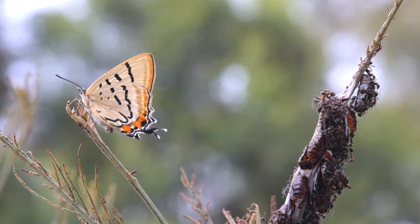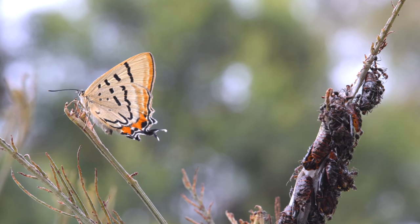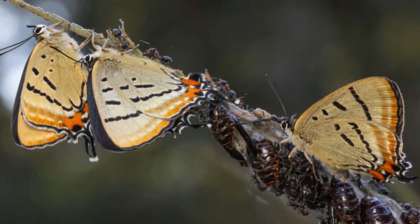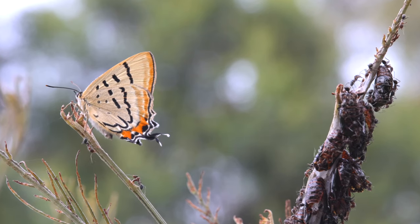The beneficial relationship between the imperial hairstreak and the southern meat ant is quite special as well. In return for the honeydew the hairstreaks produce, these ants protect the larvae and pupae from potential predators such as parasitic wasps and predatory flies.